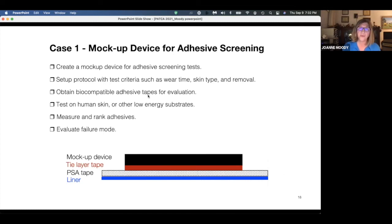So as you come up with your prototype design that will help you with adhesive screening, you find the right tapes for evaluation, and then you do your tests on either human skin or, as I said, low energy substrates that would simulate skin, at least the bondability issue you run into with wetting of the adhesive on the skin. Then you say, I want this to last a certain amount of time. You evaluate the adhesive at different time periods, or you wait till it fails. And at that point, with your criteria you've already developed, you're going to rank your adhesives and what you've learned.